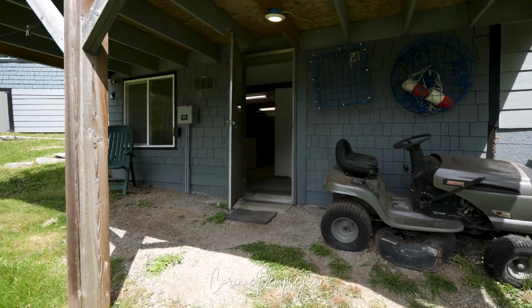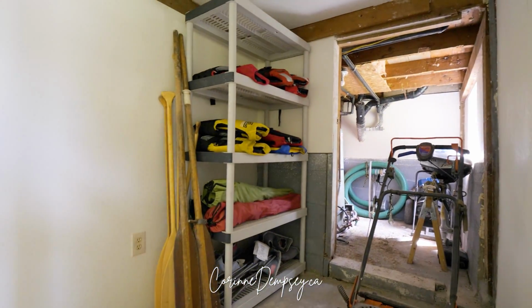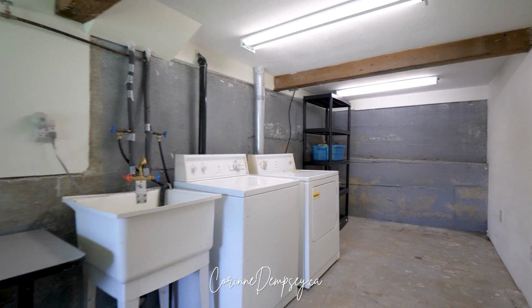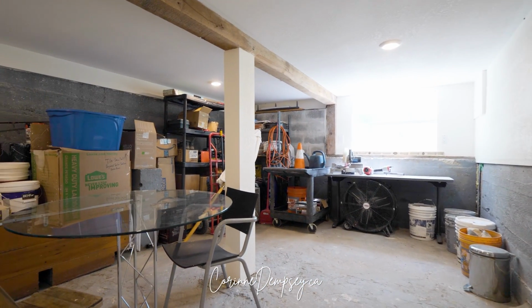In the yard and under your deck is the walkout basement. Use this space as storage for bikes, lawn tools, and water sports gear. There's also a laundry room with a work table and a utility sink. A door opens to more storage that could be converted to a second bedroom.